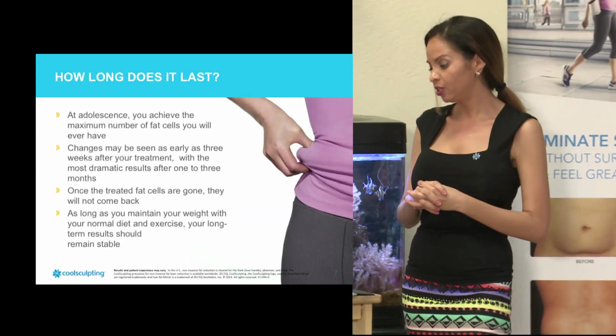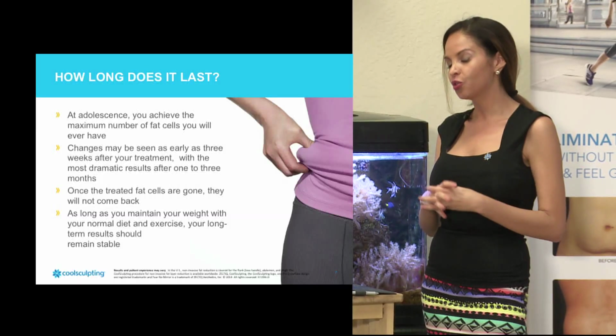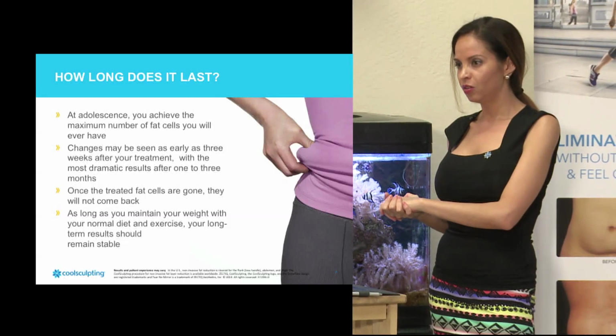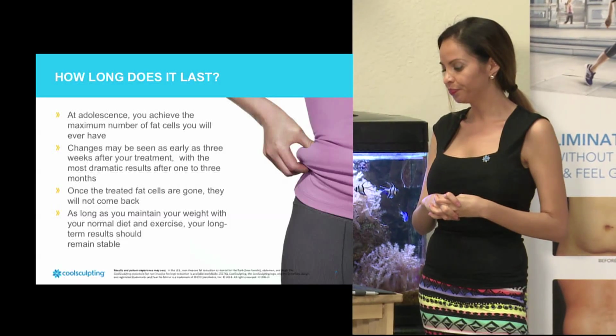Changes may be seen as early as 3 weeks after the treatment. The most dramatic results are going to be within the first 3 to 4 months. So your month, where are you? I got my treatment originally on April 8th. April 8th. Okay, great. So you're just about in the middle of it.